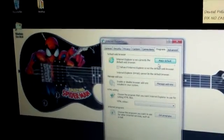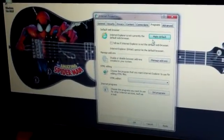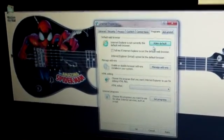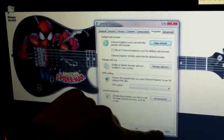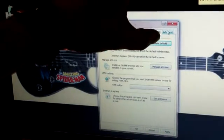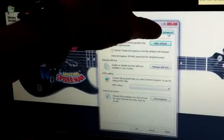And don't forget, at the end of whatever you do, right here, if you want to save it, you're going to hit apply. So to save all your settings, just hit apply right here. You don't have to do that with Google Chrome, but you do with Internet Explorer.